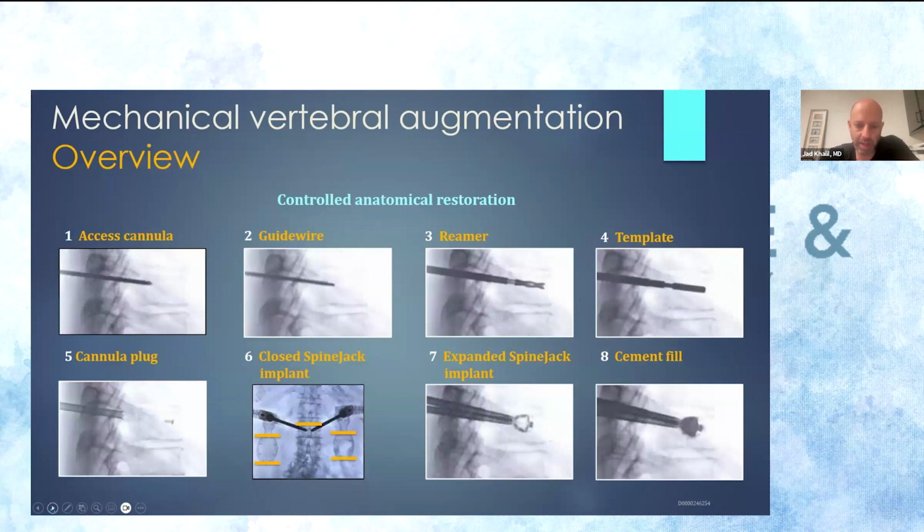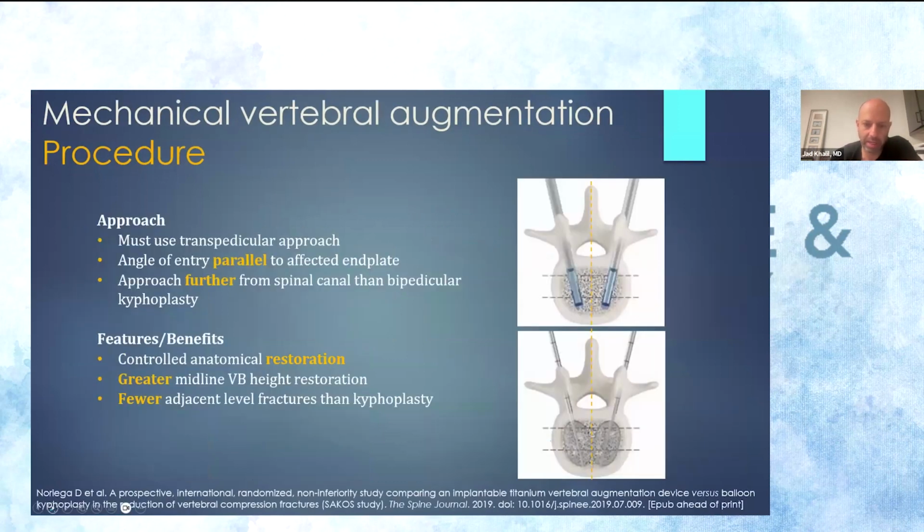So I always get an AP and save that shot. And again, my other recommendation, always inject cement on a lateral X-ray. I've seen people inject on an AP and it's not recommended. Then again, this is more of the same. Like I said, bipedicular, lateral to medial, but not very medial.